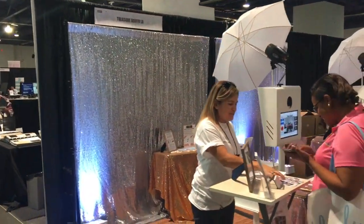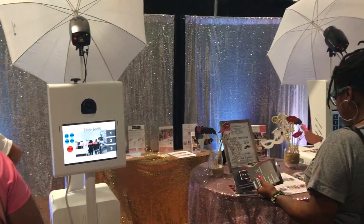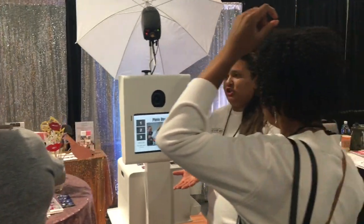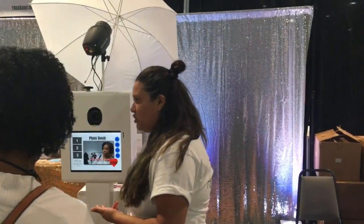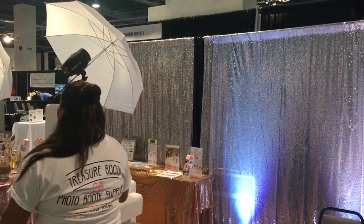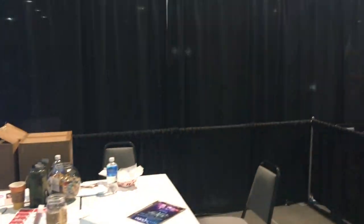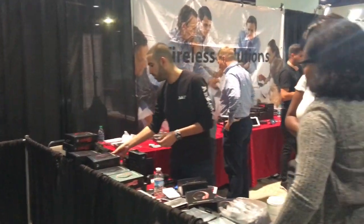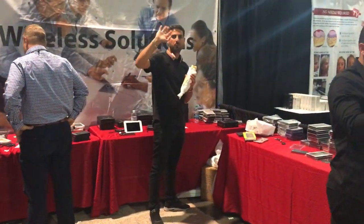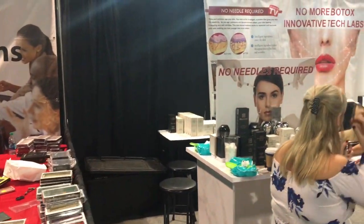Treasure Booth LA is another of the photo booth companies here. A lot of these companies you'll also see at the Photo Booth Expo, so if you couldn't get to this show to see them, you'll see them in March coming up. I don't see a URL. It looks like Treasure Booth LA might be the URL. I think this is another one of the companies that just fill in when there's an open booth. Anyways, hello. And we got different things for the cell phones and such there.